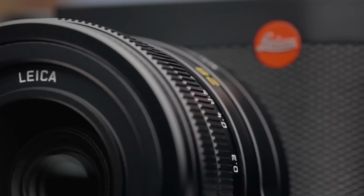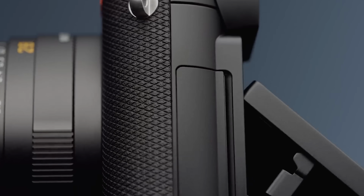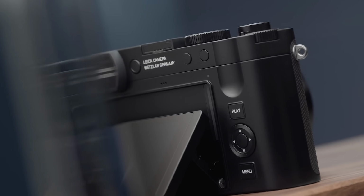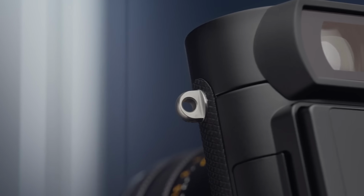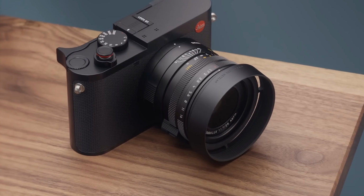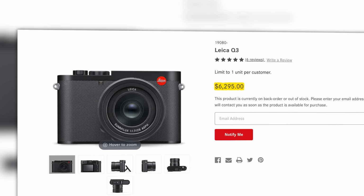Anyway, for those who didn't know, the Q3 is a $6,300 full-frame point-and-shoot that sports a 60-megapixel sensor with a Summilux 28mm f1.7 lens, shoots 8K video for some reason, has phase detect AF, triple resolution technology, a bunch of other specs, and most importantly, it's affordable at only $6,300. And guess what? It's currently out of stock.